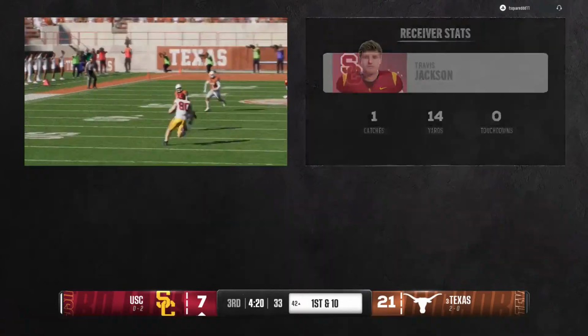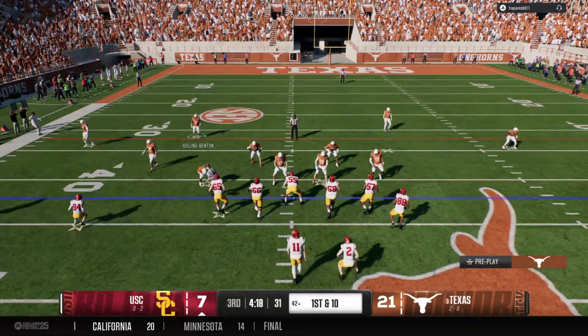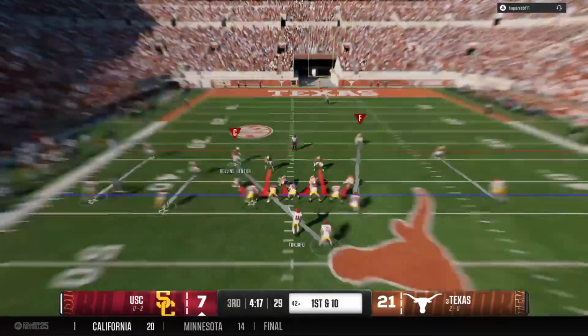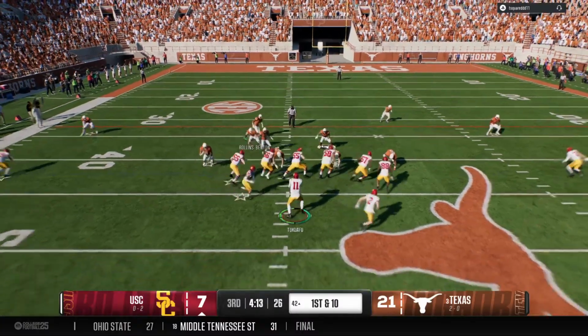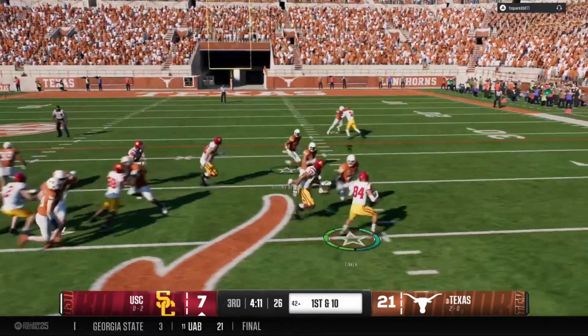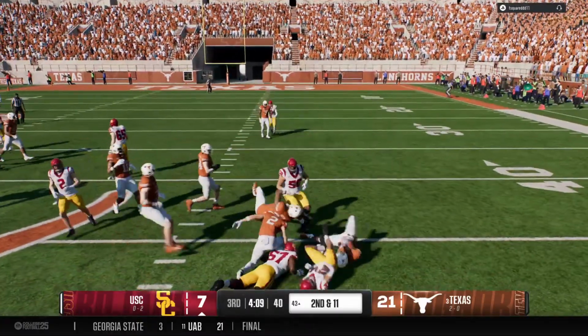You know the expectations at USC every year are sky high. Not just to win the conference, but to be in the national championship discussion. But to do that, they need this guy right here to play at a high level week in and week out, because this guy has the skills and the tools to take them there.